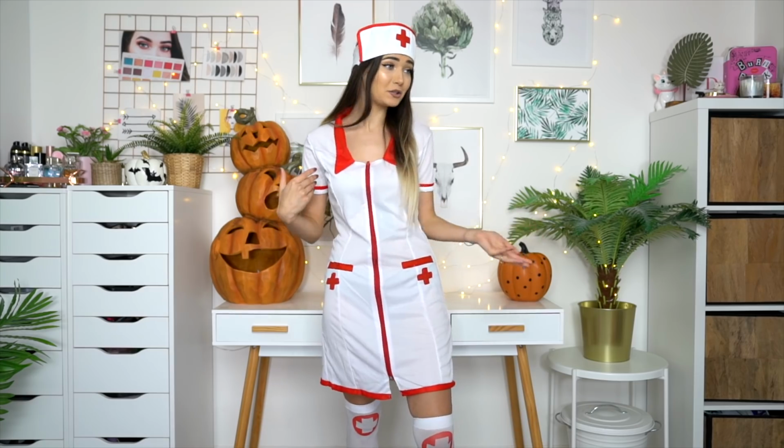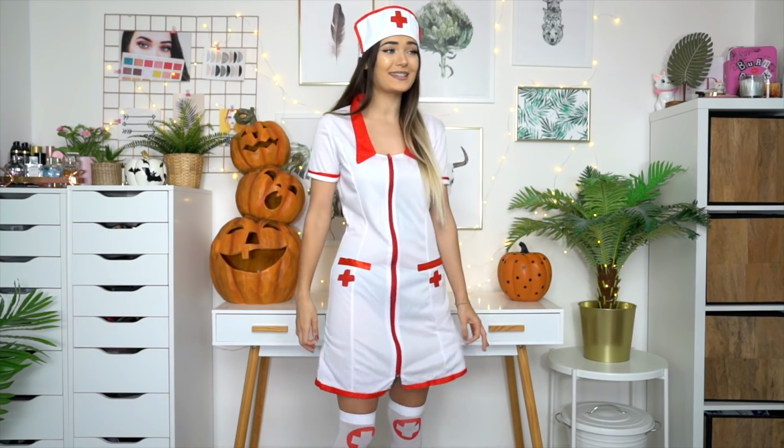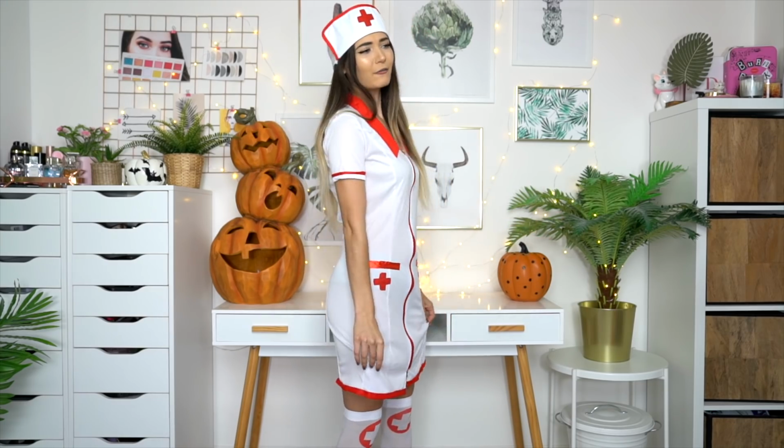The only thing you could do to make this a little bit more Halloween-y is putting some blood over it and maybe having some props. I guess what would make it scarier would be the makeup and maybe some contact lenses or something like that. But as it is, it's pretty standard. There's nothing really scary about it, but there's also nothing really sexy about it either, just because I feel like the length is kind of long for a dress like this.